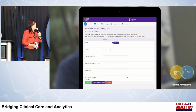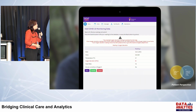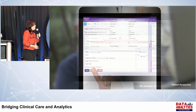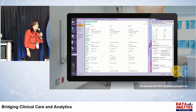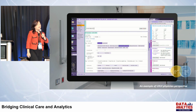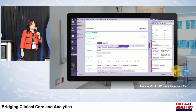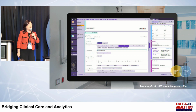They were entering their data at home, and if they entered an abnormal result, a message would pop up telling them to go to the emergency room. And this is what the doctor would see. This is what I was talking about, structured documentation versus free text. This is me clicking in a patient while I was talking to them on the phone. It takes less than a minute and a half to be able to do this, using speed buttons or dropdowns versus free text boxes.